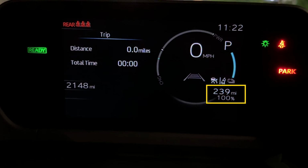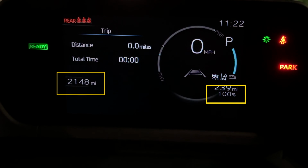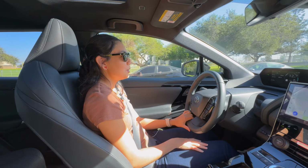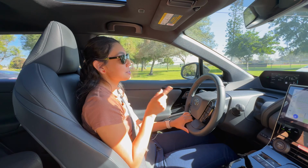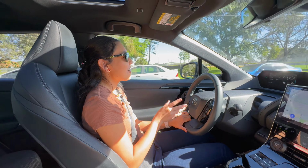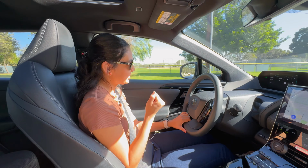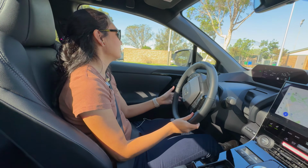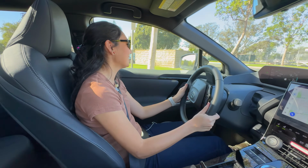Anyway, before we go on our drive, let's check in on our range. The car is charged up to 100% and the odometer is at 2,148 miles. We will check back later on the results of our range. Personally, what I like to see in cars is one-pedal driving, which this car doesn't have, unfortunately. You actually have to press on the brakes to come to a complete stop. Come on, Toyota.